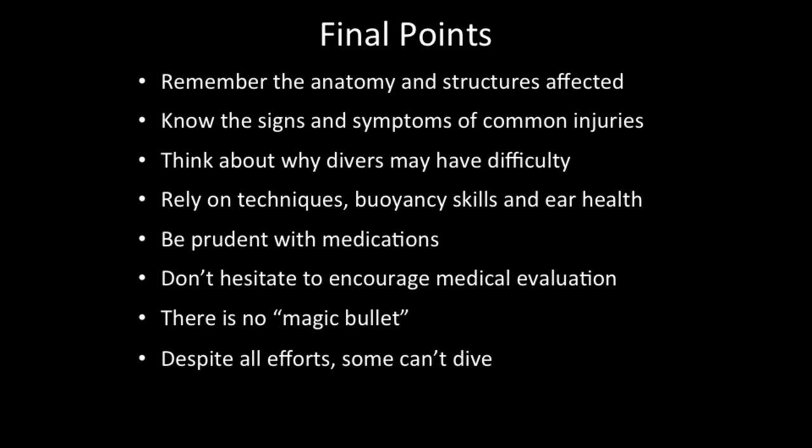Rely first on helping them with better techniques, certainly buoyancy control, and their ear health. Let's start with the simple things first. Try those first. When it comes to medications, they should be prudent. If again they're taking it over the long term, prescription medications are probably a better alternative. And an ear, nose, and throat doctor or an allergist does not have to know anything about diving in order to help control allergy symptoms or repair maybe a potential defect. Don't hesitate to encourage a medical evaluation, especially if they're having problems.